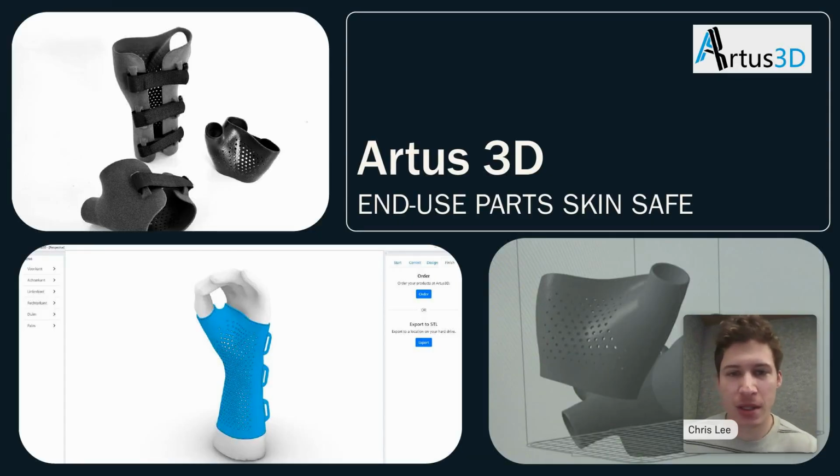An example here is Artist 3D. So they are doing end-use parts, skin safe. You can see some are just directly off of the printer, where it's just a basic blast. Some are vapor smoothed. So vapor smoothing is a separate process from the blast. The blast is mechanically abrading the parts. Vapor smoothing is chemically abrading the parts. So you'll see on the top left, the darkest part, the small one, that is vapor smooth.